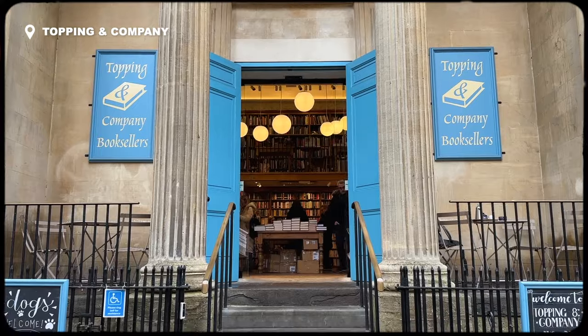We've just come back from a nice blustery walk around Bath this morning. After breakfast, we had a little wander around and then went to one of the most recommended bookstores here. It is called Topping and Company Booksellers, and they also have a shop in Edinburgh, which is good to know, but such a good bookstore, so much to explore.